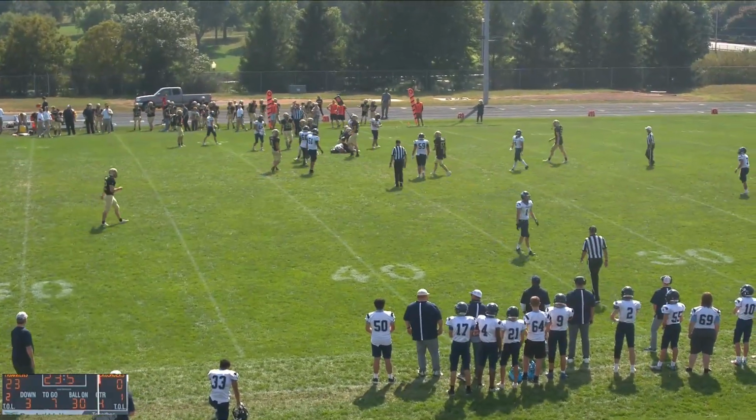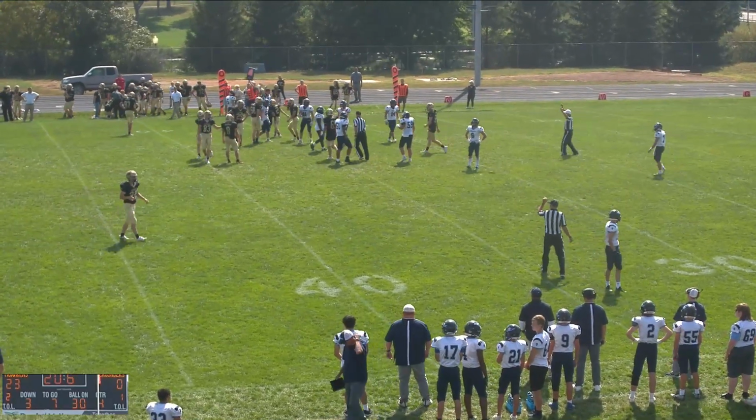Pass complete to number 11, Jack Albert. Tackle led by number 2, Jason.